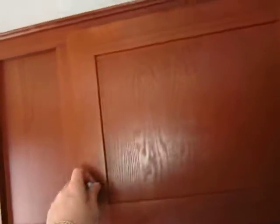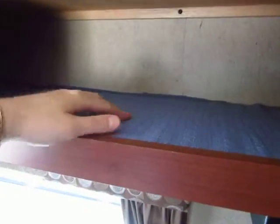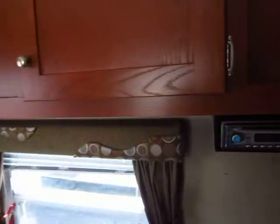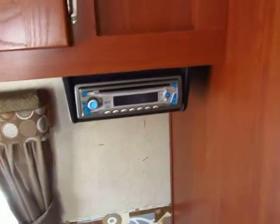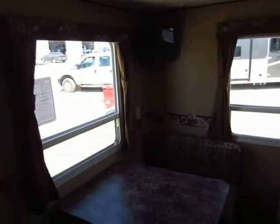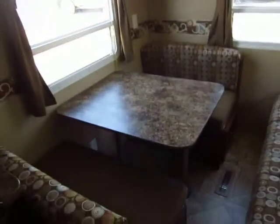And again, more storage space, and what I like is this is the perfect depth. It's deep enough you can actually use it. And you can see these people were smart and had put this little gripper pad stuff in here so their cargo wouldn't shift around. But it's not so deep that you're going to smack your head on this when you stand up. And you have easy access to your stereo system right here. And usually, you don't get big windows like this in a floor plan like this. I've seen this layout from several manufacturers, and this one has by far the biggest windows I've seen.